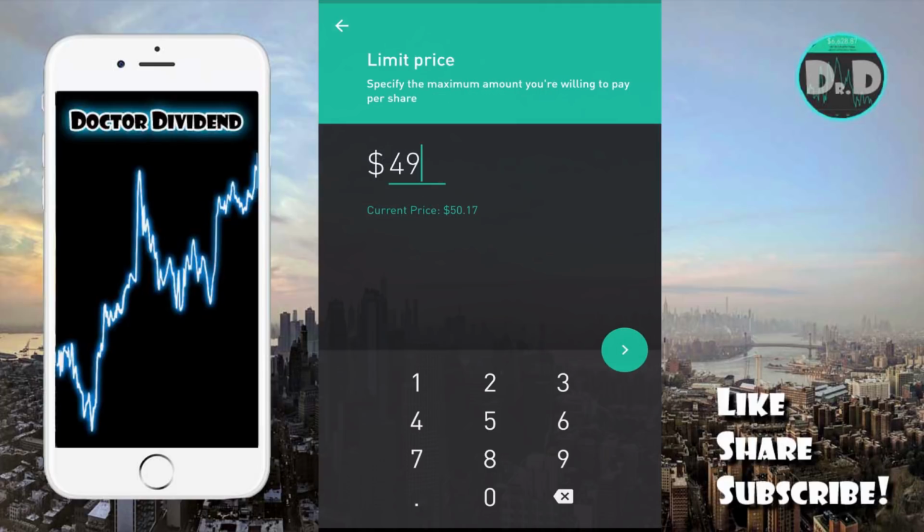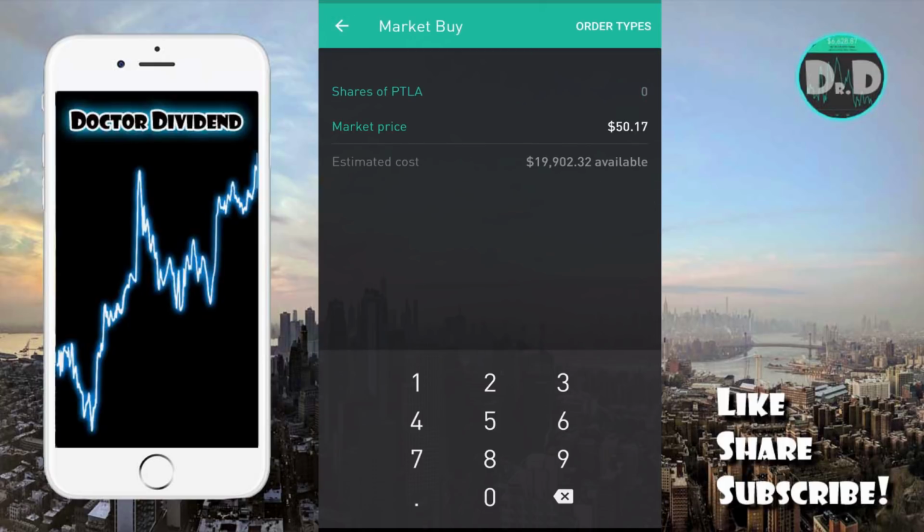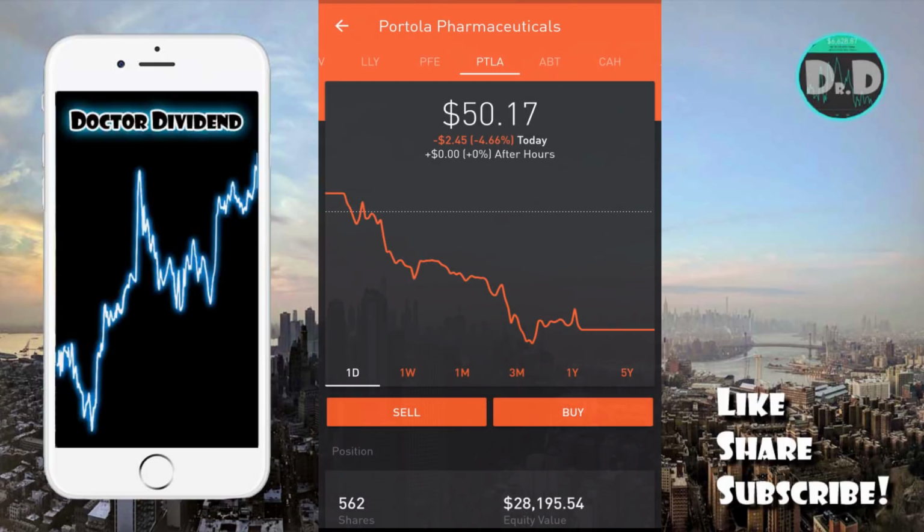So if we go back to my overview screen here for Portola, you can see I have 562 shares currently. Let's say, for example, I put in an order to sell these stocks at whatever price, all 562 shares. I cannot go ahead and put another order in to sell, if that makes sense. So you can't put in two orders on the same shares.